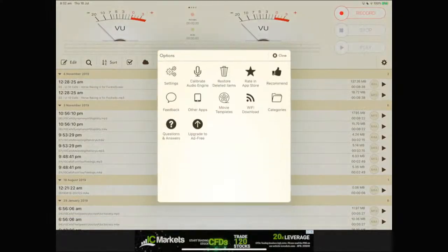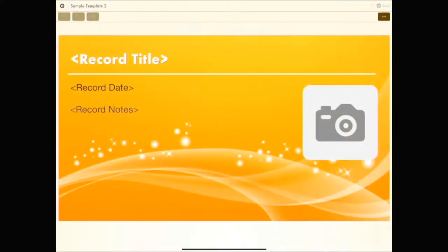What else we got here? I don't know what movie templates is. What's that do? Movie templates. Let's have a look. Let's click one. Holy shit. It even has movie templates. Are you kidding me? I didn't even know that. I've been using this thing since 2013 or whatever. You learn something every day.